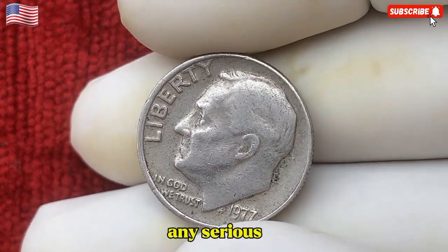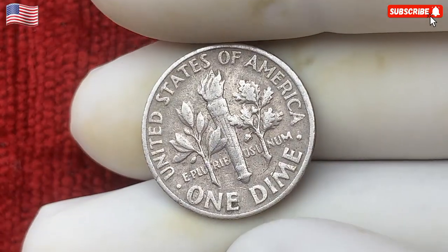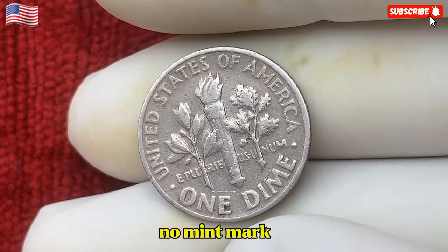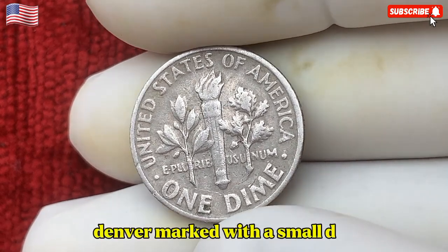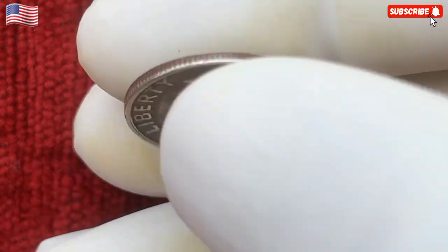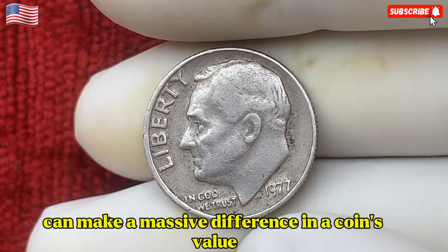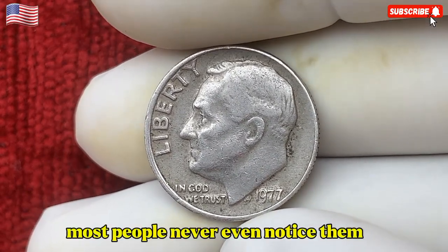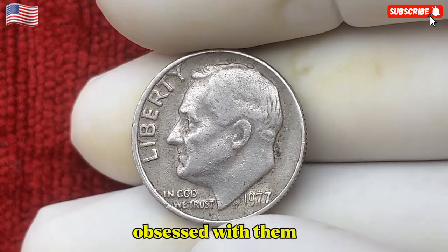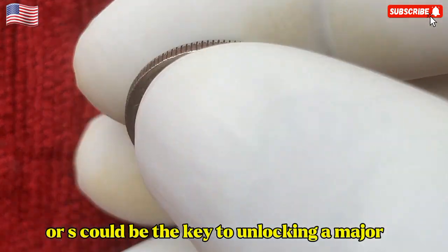The first thing any serious collector looks at is the mint mark. In 1977, the U.S. Mint struck Roosevelt dimes at 3 locations: Philadelphia, no mint mark; Denver, marked with a small d; San Francisco, marked with an S, and usually in proof condition. These tiny letters, often overlooked, can make a massive difference in a coin's value. Most people never even notice them. But collectors? They're obsessed with them. That D or S could be the key to unlocking a major treasure.